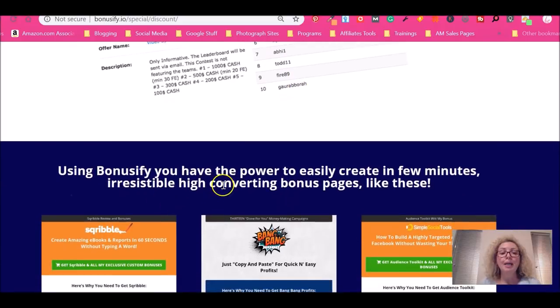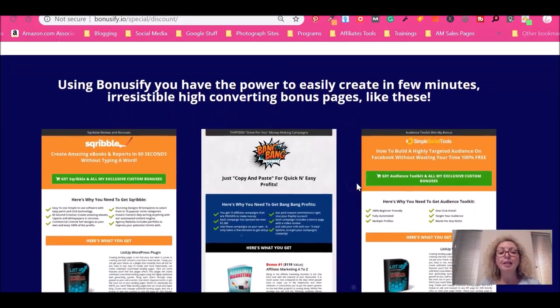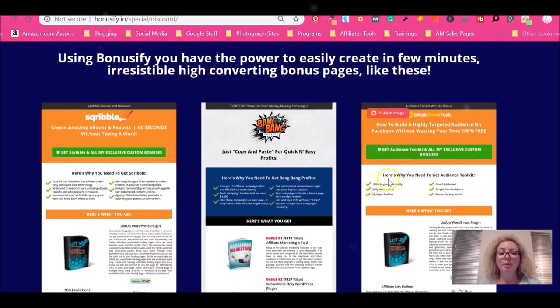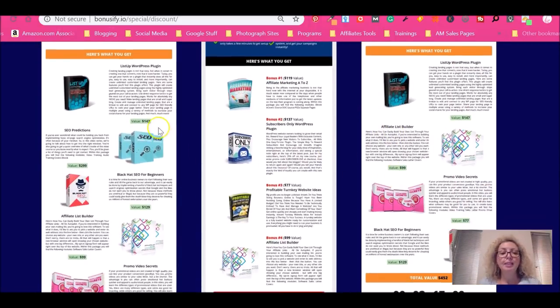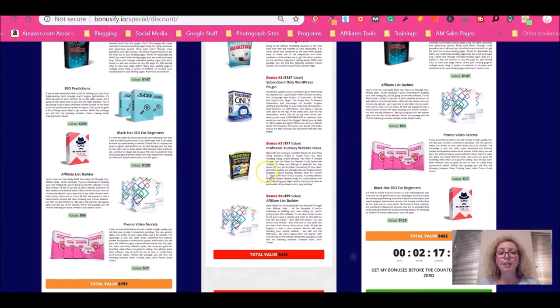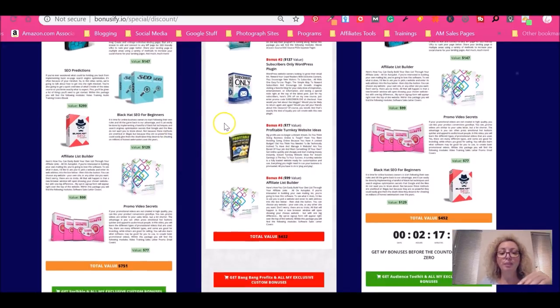Yeah. Now, using Bonusify, you have the power to easily create in a few minutes irresistible high converting bonus pages like these. Now this is some of the templates you can get and build your own beautiful, as you can see, bonus page with all the details and as many bonuses as you need inside. You can put the wording and the value and everything. That's all in the program itself.